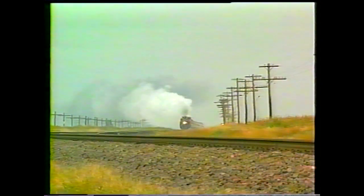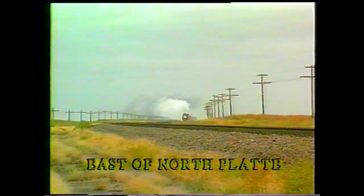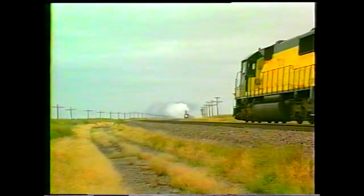The next morning, the 3985 stormed out of North Platte, and the 1990 edition of the River City Roundup Special was underway.